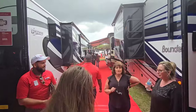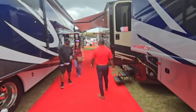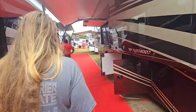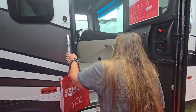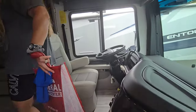Do you want to see more? We got some here. Do you want to go in any of these? Yeah, we'll go in one. Pick this one. This good one. Oh, people in there? Well, we passed all the big ones. Oh, here we go. This is a 38 footer. Look at these fancy floors.